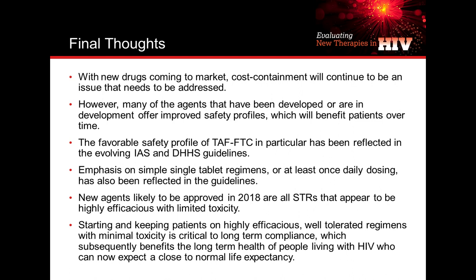With the new drugs that are coming to market, cost containment will continue to be an issue that needs to be addressed, as I think has been clear. However, many of the agents that have been developed or are in development offer improved safety profiles which will benefit patients over the long term. The favorable safety profile of TAF-FTC in particular has been reflected in the evolving IAS and DHHS guidelines, and there's been a strong emphasis on single-tablet regimens or at least once daily dosing, as has also been reflected in the guidelines.